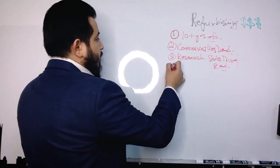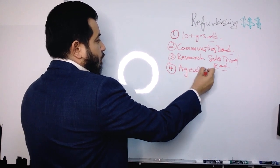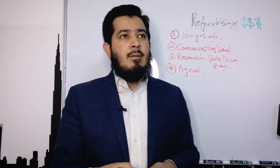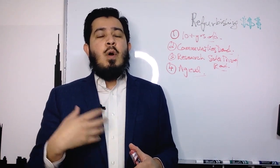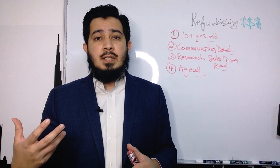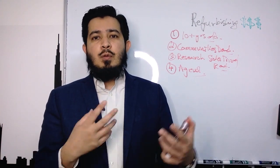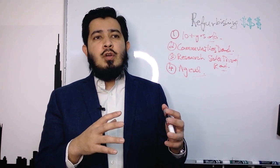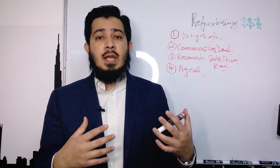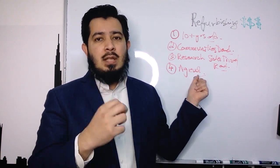Number 4, you must, in my opinion, appoint a specialist agent for your search. Now, if you're new to Dubai, I don't really care. Agents look through hundreds of transactions, and you might be purchasing just one transaction every few years, or 2 or 3 or 4. Unless you're that seasoned investor who's got 10 to 20 or 30 transactions under their belt, I would always advise that you use a specialist agent in that community.